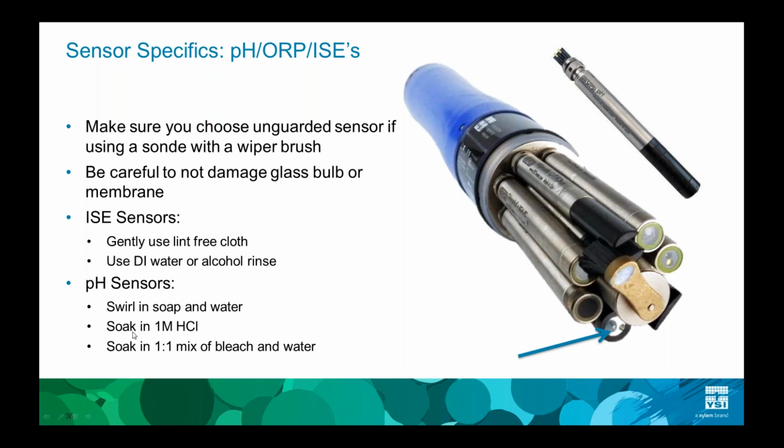It's also a good idea to let the sensor soak for a few minutes in a little buffer 4 or tap water. This will help leach out any of the HCl that may have migrated down into the reference junction. And for those of you that aren't familiar with that, the reference junction is the junction between the solution on the inside of the pH probe and the atmosphere.